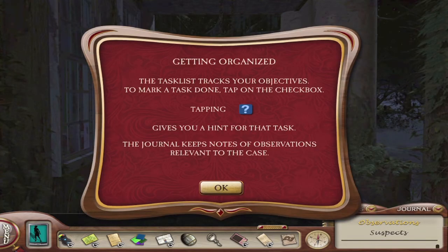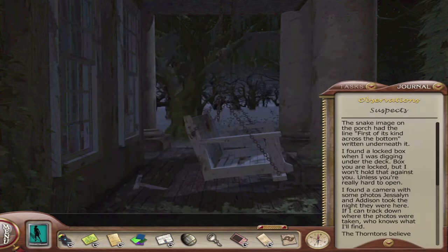Getting organized. The task list tracks your objectives. To mark a task done, tap on the checkbox. Tapping the question mark gives you a hint for that task. The journal keeps notes of observations relevant to the case. And that hint system, that question mark, is actually... Okay, it is in our notes.